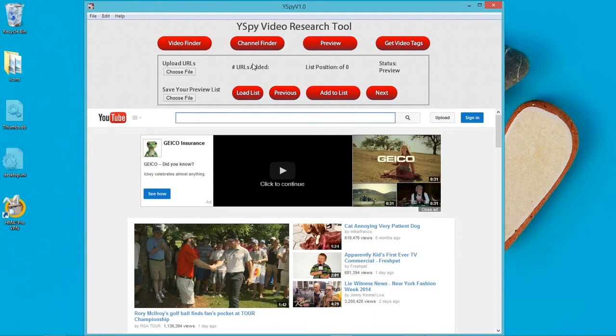Let's say, for example, you don't want to have your video placed on all of the results that you found with the video finder or the channel finder by default, but you want to refine your list down a little bit more, and you don't want to copy and paste all of those URLs one by one from your spreadsheet back and forth to your browser. You want to do it a lot faster. I built into the program a way to view all of the URLs one by one in the interface, so you don't have to do all that copy and pasting back and forth. So let me show you how that works.